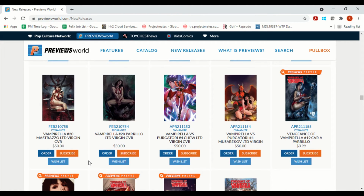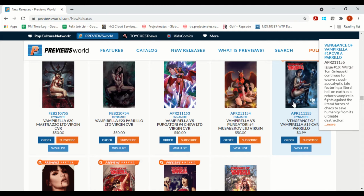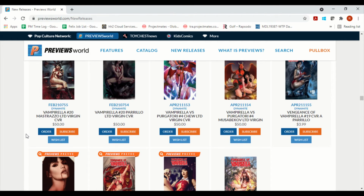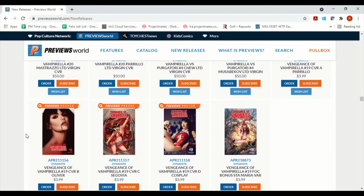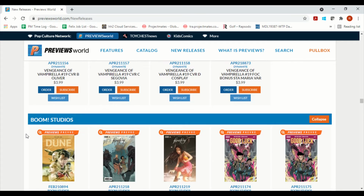And then we've got Vengeance of Vampirella 19. I'm torn between this one and this cover right here. I really like that cover too. So kind of torn between those two. Perillo, I think that's how you say his name, he's hard to beat. So it's going to be a game time decision for me on those two.